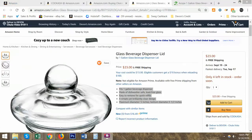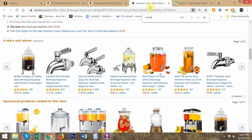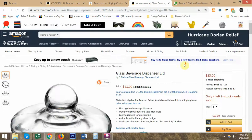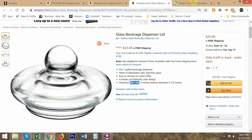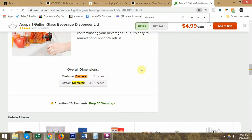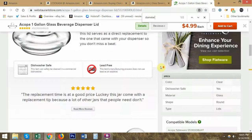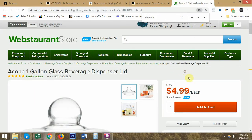I'll be right back. Alright, so we found the item, and of course it is a web restaurant item. Now, how are we going to verify that it is the correct item? There is no model number that we could verify on this listing. Emphasis on model number. There is no model number. So what we could do is we can go by diameter. Control F on the source page, paste diameter, and we see that it's 5 inches by 3.5 inches. And there we go. That is the exact same item here on Web Restaurant Store.